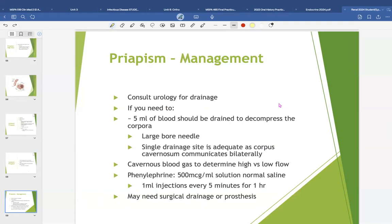Then you'll do a phenylephrine injection every 5 minutes or so, for about an hour. The goal of that is to contract the cavernous smooth muscle and allow venous outflow. And they may need surgical drainage or prosthesis down the line. Just make them aware that no matter what you do, a poor outcome is still going to be medically legal.